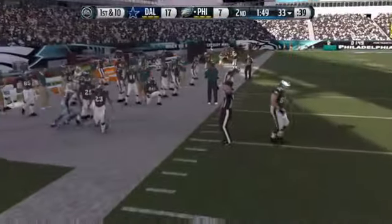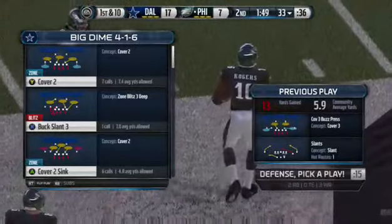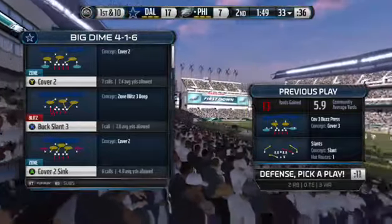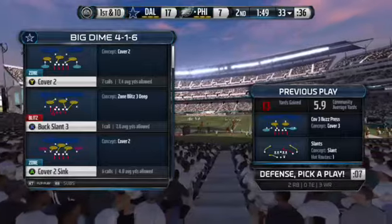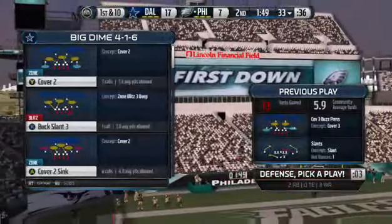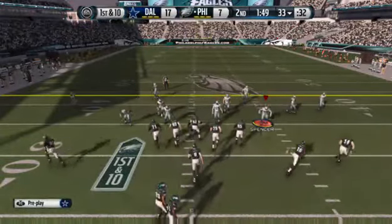Well, when you play this cover three defense where three defenders are playing deep, that's great. You stop the deep passes. But who's going to stop the quick ones? Well, nobody. That's why the quarterback and the receivers are having really good success throwing these slant patterns. They're back at the line after that catch for a first down.